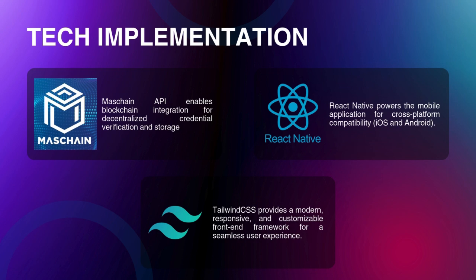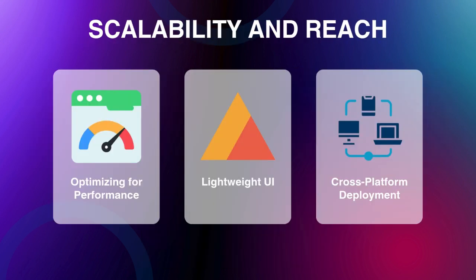For tech implementation, we are using the MustChain API for blockchain integration, React Native to support iOS and Android mobile platforms, and Tailwind CSS for responsive front-end design. Our SSI Wallet is scalable and has great potential to be implemented in Malaysia. The application has optimum performance.